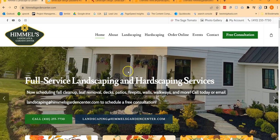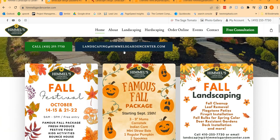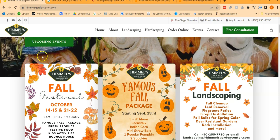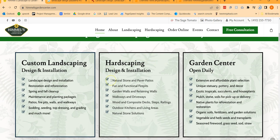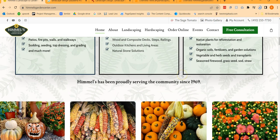I love some of the photos you guys have here at the beginning. They are beautiful. It's also great that you guys have the garden center and the landscape business because there's so much opportunity. So I love that you have these cute little events and whatnot going on. You have your services listed right away. It's beautiful. Your site's pretty nice. So I like that you have these listed right away as well.